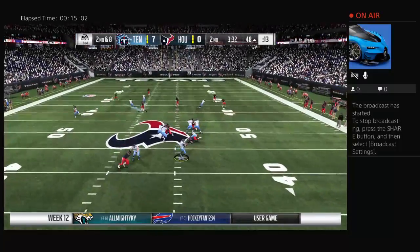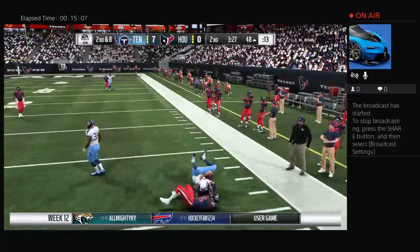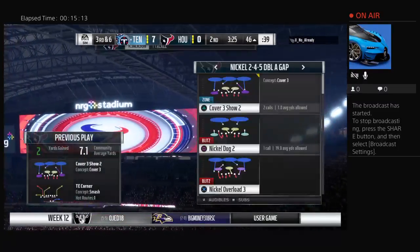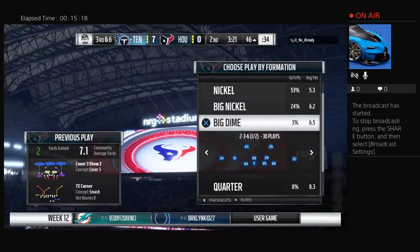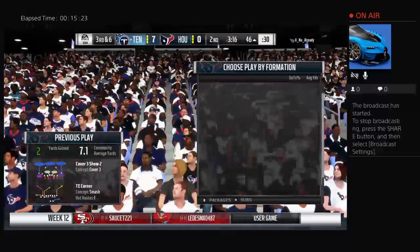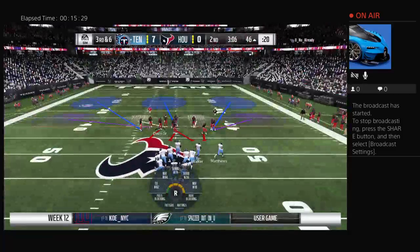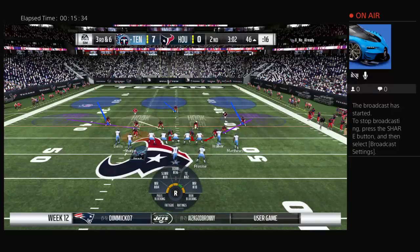Mariota now on 2nd down. Flushed out right. And he'll take it down shy of the 45 at the 46. It's just a gain of a couple there on the scramble, and now it's third down. The Titans on third down. They've been good, 3 for 4 thus far. This will be 3rd and 6.